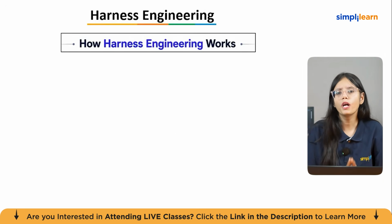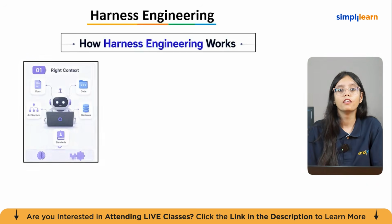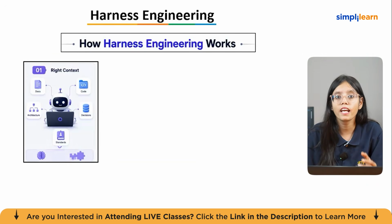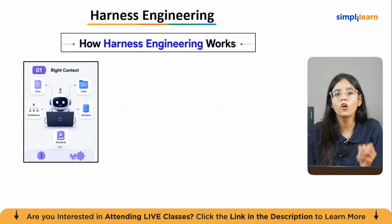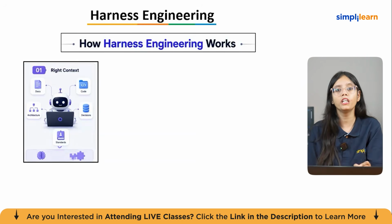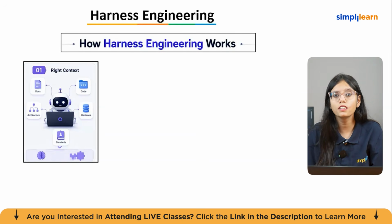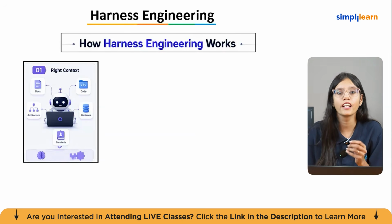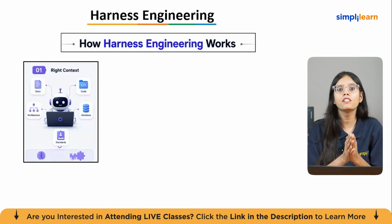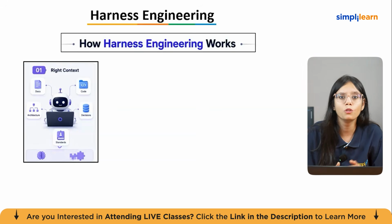Now, you must be wondering how exactly does harness engineering work? The first important part is giving AI the right context. AI models are powerful, but their output depends heavily on the information they receive. Harness engineers create systems where AI agents can access project documentation, code repositories, architecture details, and previous development decisions. This helps AI understand the project instead of just giving random solutions.